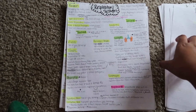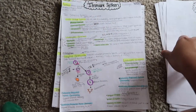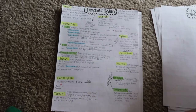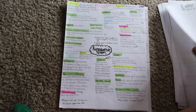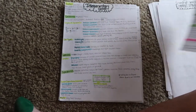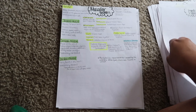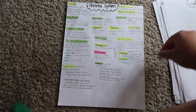Make sure you do all the organs in that system. If they have a function, do the function. Make sure you put the process down and everything. I did it exactly. Everything on one piece of paper for each system. And this is the only thing that I studied for the science portion. That's it.